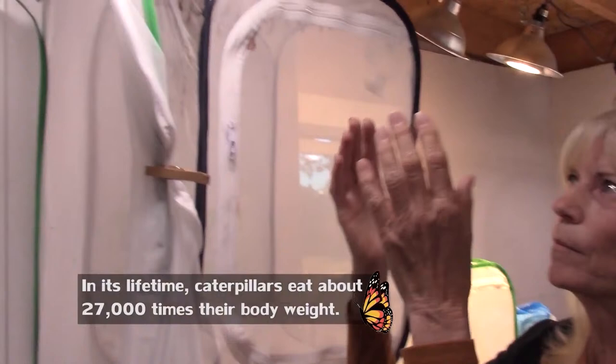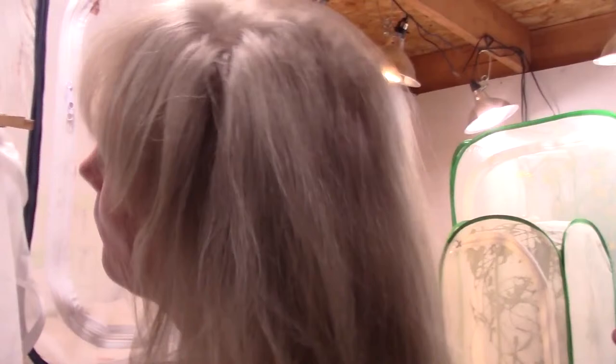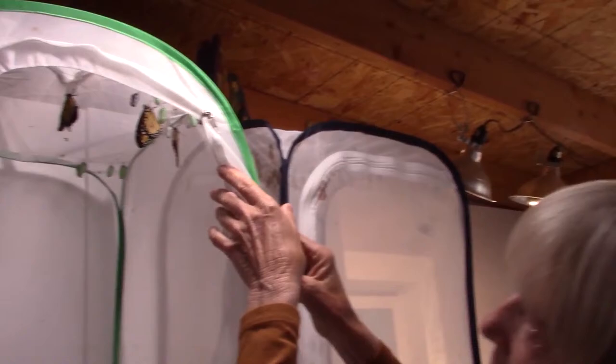And they also have to, at the same time, put their proboscis together. Their proboscis comes out in 2 pieces. And to make it a straw, they have to fuse it. Interesting, very interesting. Proboscis is another word for tongue. Yeah, and butterflies can taste and smell with their feet.